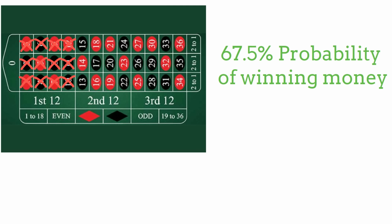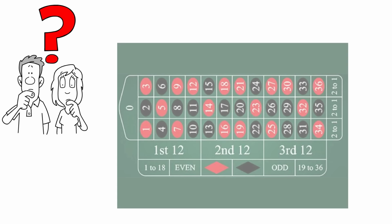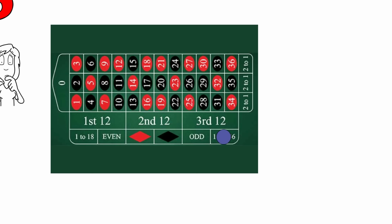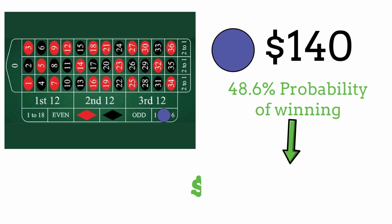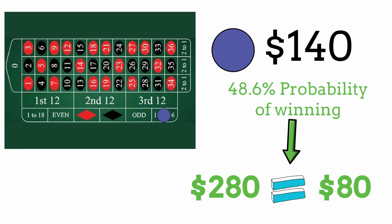So how much profit do we actually make when we hit a winning number? Well, that depends on which winning number lands exactly. Let's first look at the largest bet that has the highest probability of winning, $140 on the numbers 19 to 36. This bet has a 48.6% probability of winning and the payout is $280. That's including our stake back. With $200 bet, that gives us a profit of $80. With less than 50% chance to win, this doesn't sound like a good strategy. Was Mr. Bond really just a handsome dumbass that got lucky?